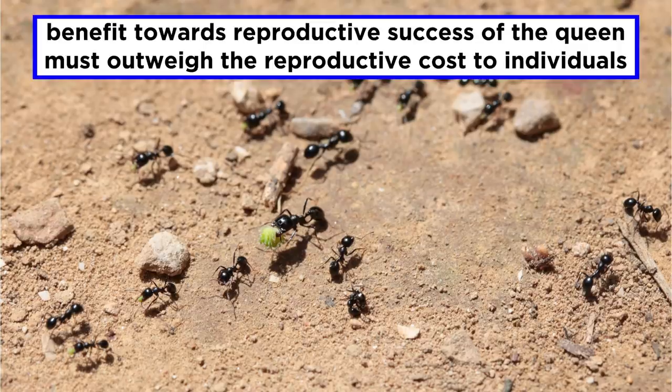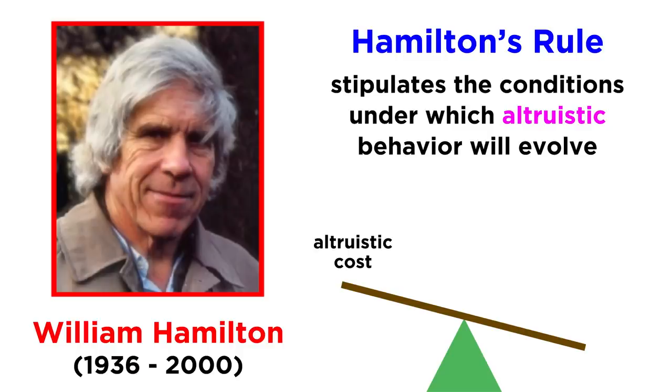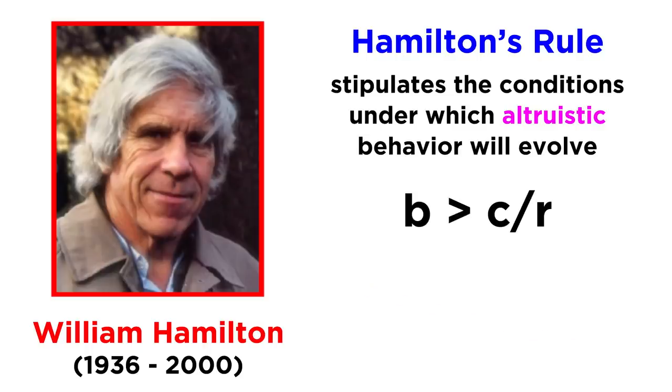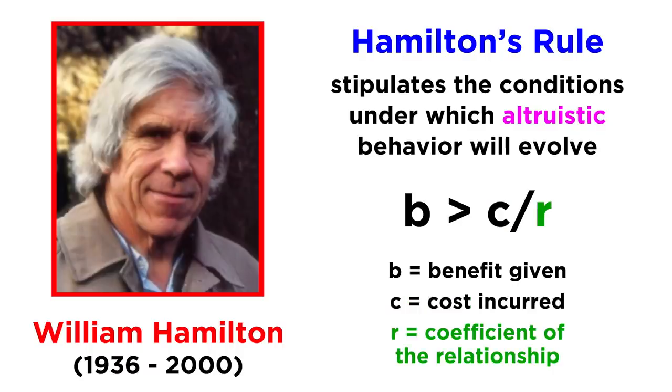In this scenario, the benefit towards reproductive success of the queen would have to outweigh the reproductive cost to individual ants. Hamilton proposed a rule that stipulates under what conditions altruistic behavior would evolve. According to Hamilton's rule, the altruistic cost of not reproducing is outweighed by the benefit towards the inclusive fitness of the group. This idea can be illustrated mathematically by the equation B > C/R, where B is the benefit given to others, either aiding in increased survival or reproductive success. C is the cost incurred by the altruist, such as losing the ability to reproduce, and R is the coefficient of the relationship, or how closely related the individuals are. The closer the blood ties, the higher the relationship coefficient.